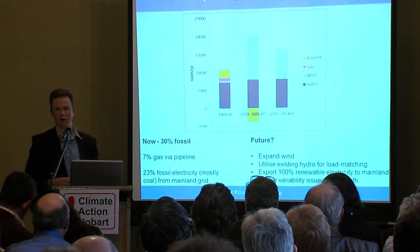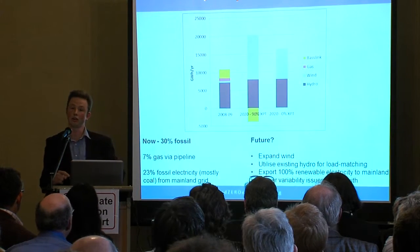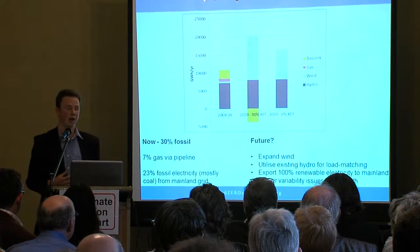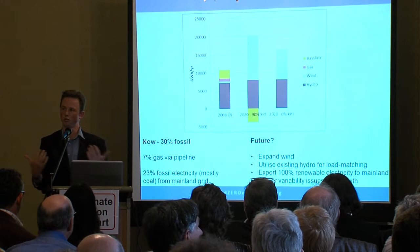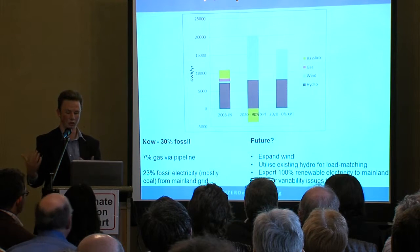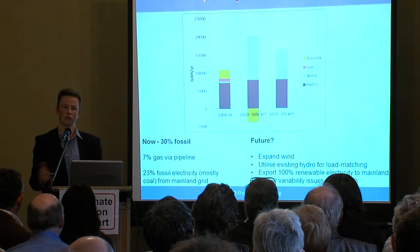The two graphs on the left are scenarios of one, if you had lots of wind power, enough to continuously export almost all of the time. And the other one is, if you had pretty much a net import-export balance, so using some electricity from the mainland to balance that out as well. And so there are obviously many issues with reaching such high penetrations of wind.